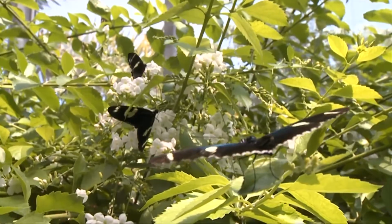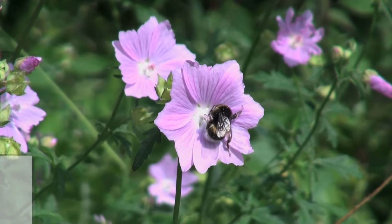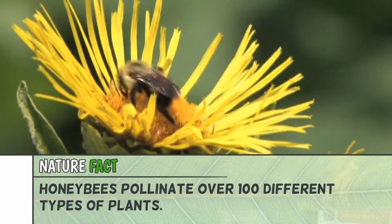Well, bees and butterflies are the most common when you think of pollinators in the nature world, but moths are also pollinators, bats in different parts of the world are pollinators, and birds can be pollinators too. Over 80% of the world's flowers require a pollinator in order to reproduce. So without all these animals that do this important job, we wouldn't have a lot of our plants.